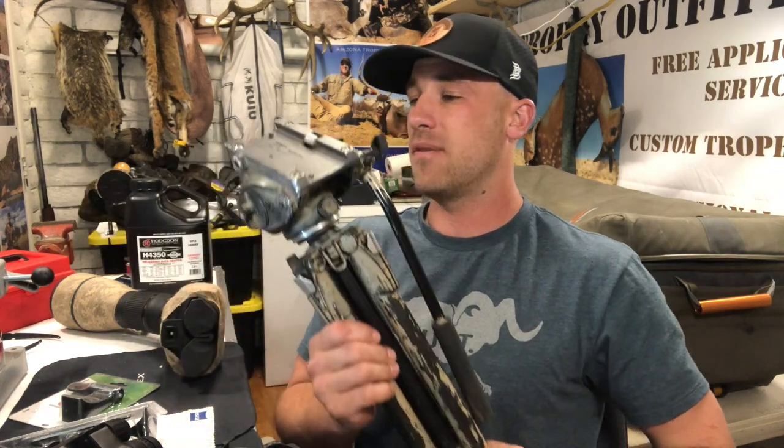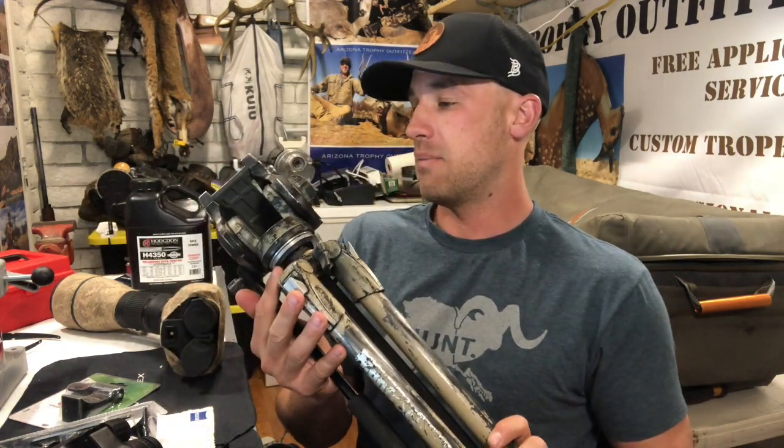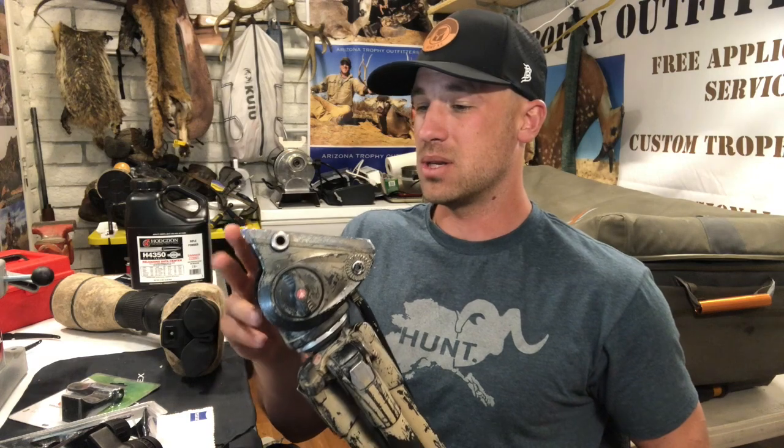And then I have the Manfrotto head on it, which is a 500 AH head. It's a heavy head. It's a really heavy head. But it's super smooth. When you're using something for a long time, you really notice the difference in smoothness.